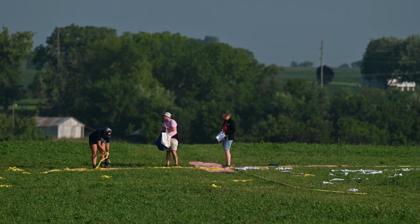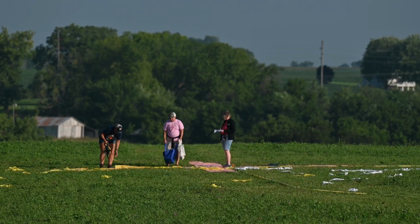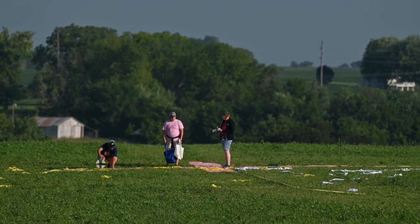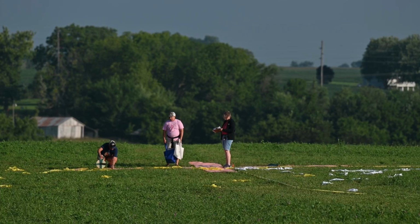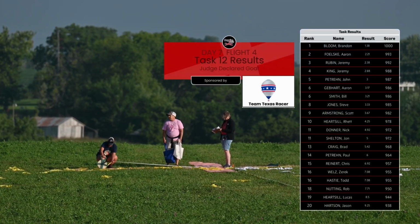That is going to be all of the baggies thrown. The scoring officials with that tape measure to a nail in the center of the X, measuring each individual baggie and writing down the scores. And here are the results for task 12.